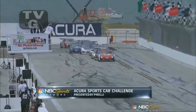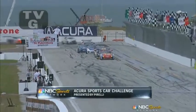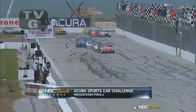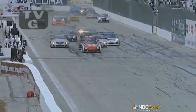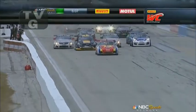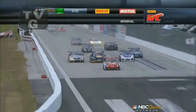About to go green once again at the Acura Sports Car Challenge presented by Pirelli. It is Lawson Aschenbach leading them up. We are officially under a timed event now, and we are green. And look at the big move in the back. Justin Bell trying to get around for the GTS lead, and O'Connell down the inside, Cal.